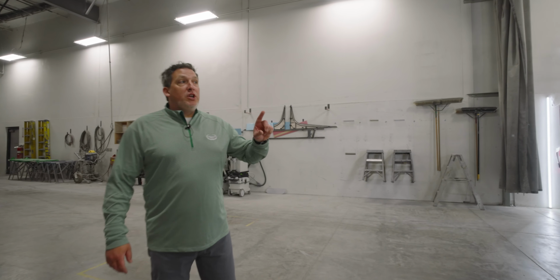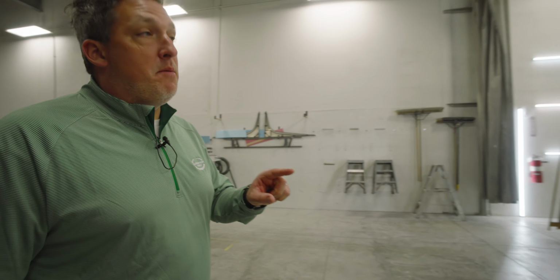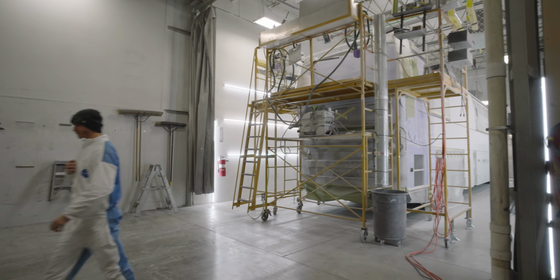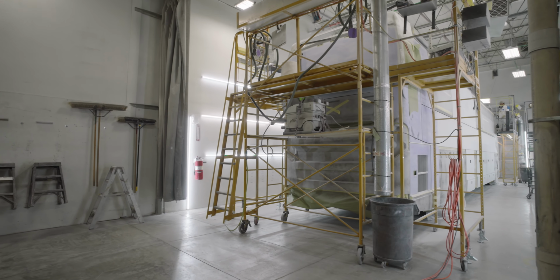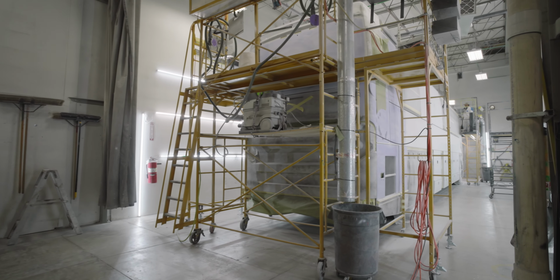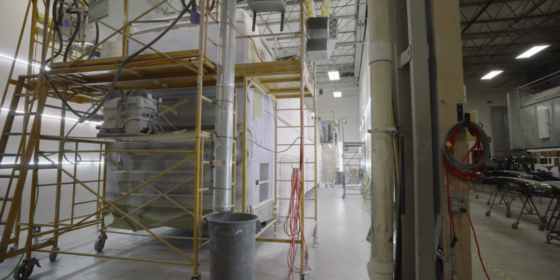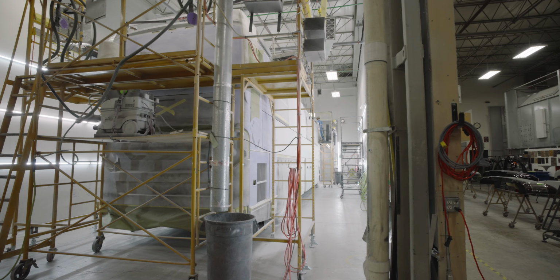This is a good opportunity to see that prep work that I'm talking about. This is coach 1380. This is an H3 double slide. It's going to be a bunk coach. So this is going to be really exciting to see it go through the entire process. And this is one of the most important parts of that process.